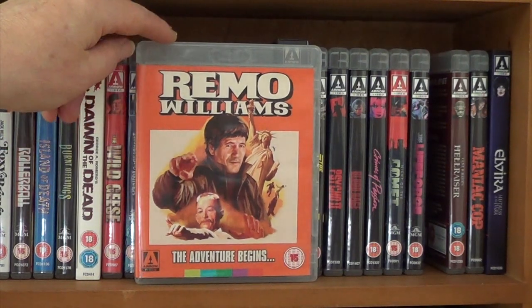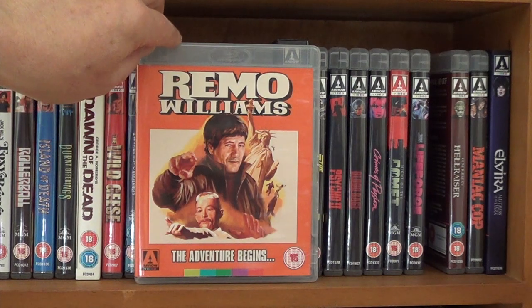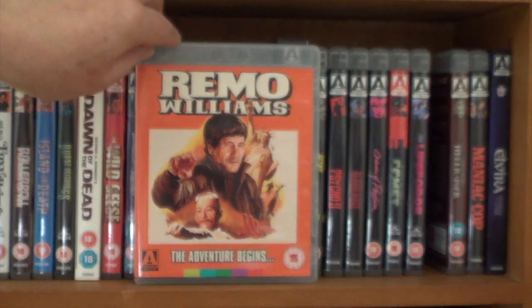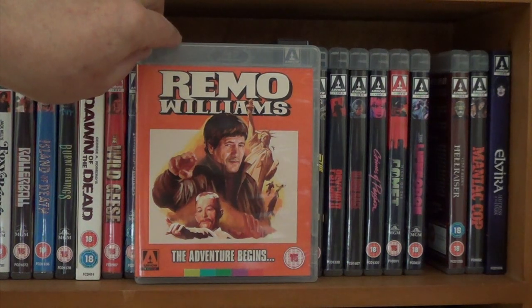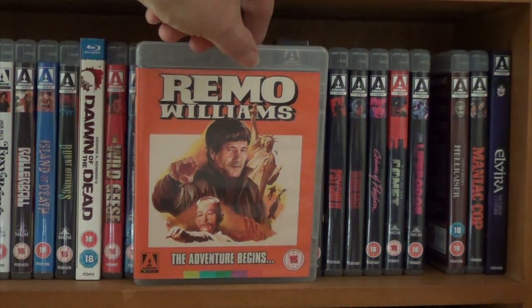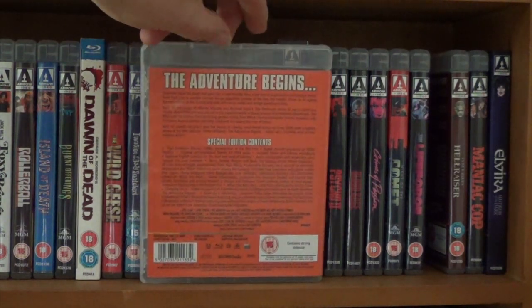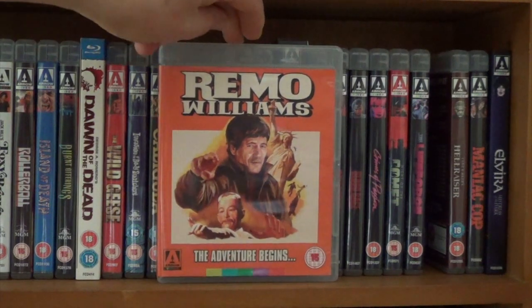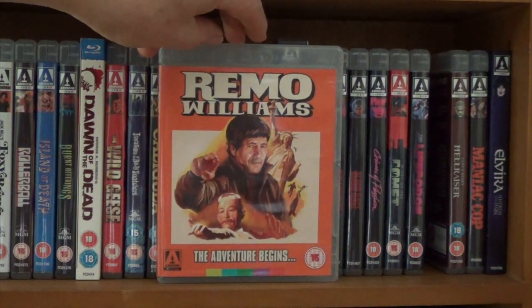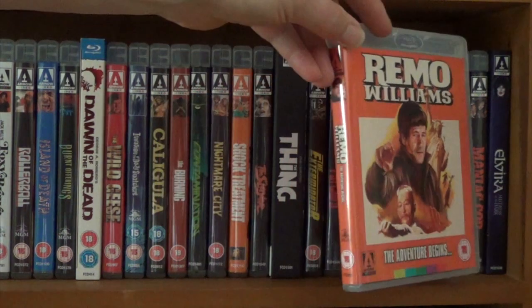Another blind buy, I remember this when it came out. Although it says here Remo Williams: The Adventure Begins, I always knew it as Remo Williams: Unarmed and Dangerous. Directed by Bond director Guy Hamilton. I was a bit dubious about this one because he's not my favourite Bond director. And I was pleasantly surprised, really enjoyed it. A lot better than I thought it was going to be.